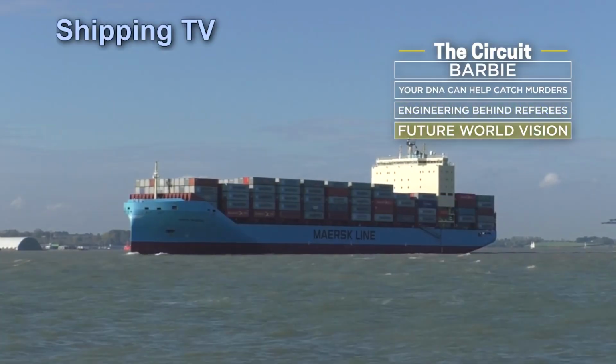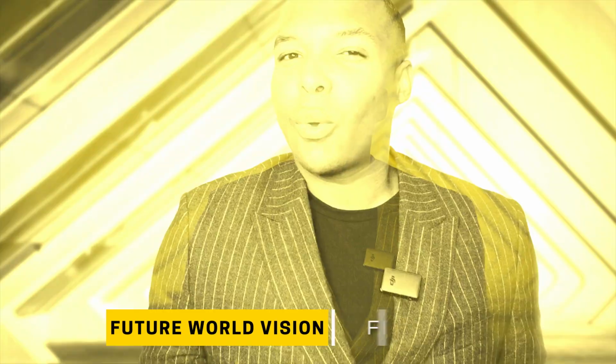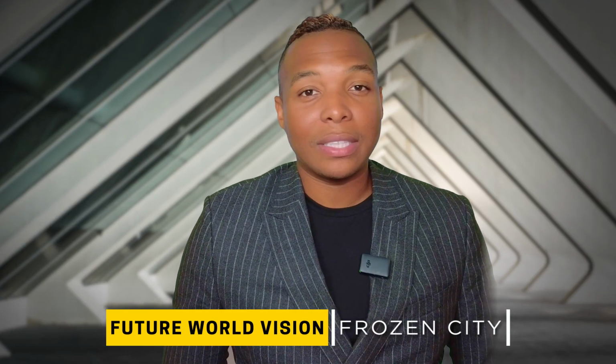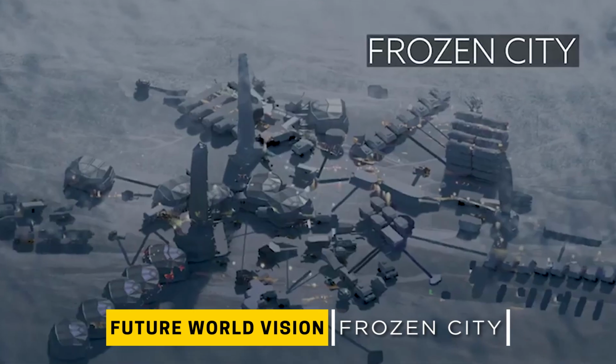The first cargo container ship actually passed through the Arctic in 2018. So what would civilization look like once the ice caps melt and the northern sea route becomes the new norm? For ASCE, that's the frozen city.